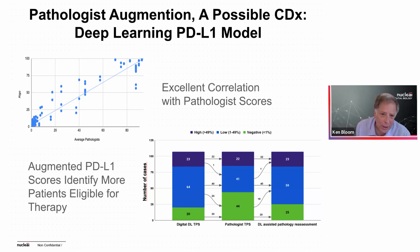And so one is, we looked at a correlation between pathologists scoring a tumor proportion score by themselves versus scoring it with the aid of an algorithm. And you can see there's a correlation, but there's still movement on both sides of the line, right? So you can see there's patients with augmentation that score over 50% that aren't over 50% and vice versa. And so on the bottom right, we can see what that actually translates to. And basically what it says, if you look at how pathologists score, it scores a lot of patients as negative for low expression of PD-L1 that are actually PD-L1 positive.